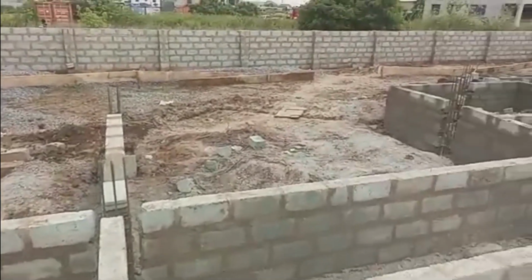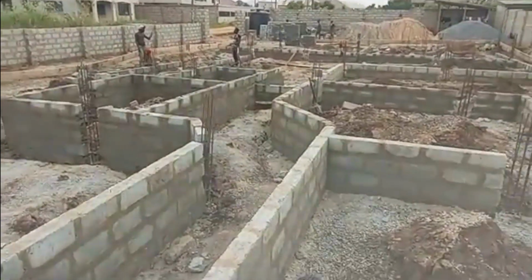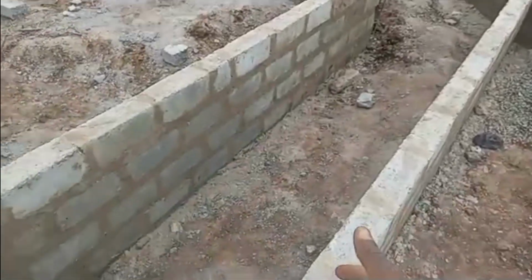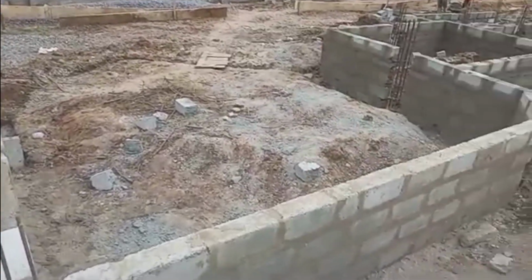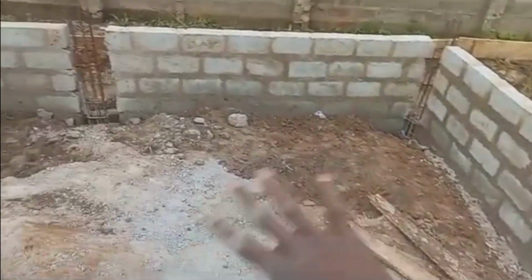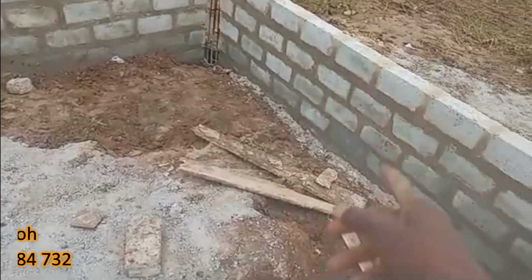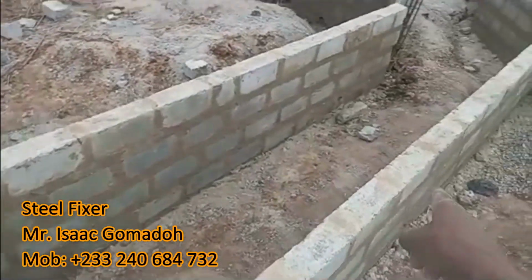But this is somebody that goes through the drawing even before we begin the construction. So he knows exactly what he's going to do. Do you understand? Myself, I hardly sleep. I go through the drawing over and over. So once I'm watching the video, I understand everything already. So once there's a mistake, I can spot it right there. You understand? You need to be synchronized to what you're doing. You need to have passion for what you're doing. And therefore, when there's a mistake, you should be able to spot it immediately. You understand? You need to understand.